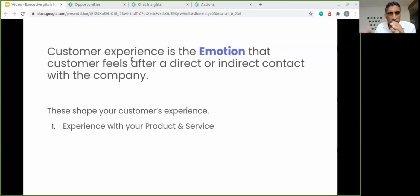What shapes customer experience is obviously your product or the service that the customer has bought. It has to do its job, right? If it's a product, it has to do its job. If it's a service, it has to meet whatever the expectations are. But that is not just it, right? It is the more emotional components that lead to a great customer experience.